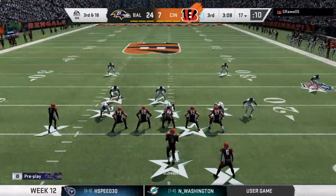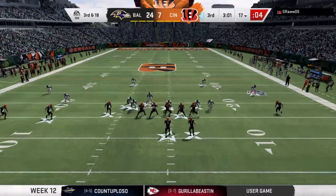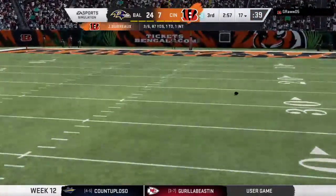So one quick, easy analysis about why they've struggled so far. They keep putting themselves in 3rd and long situations. They just took another sack right there. And the offensive film session tomorrow may be a little longer than it normally is. Not a lot of positive grades will be handed out thus far.